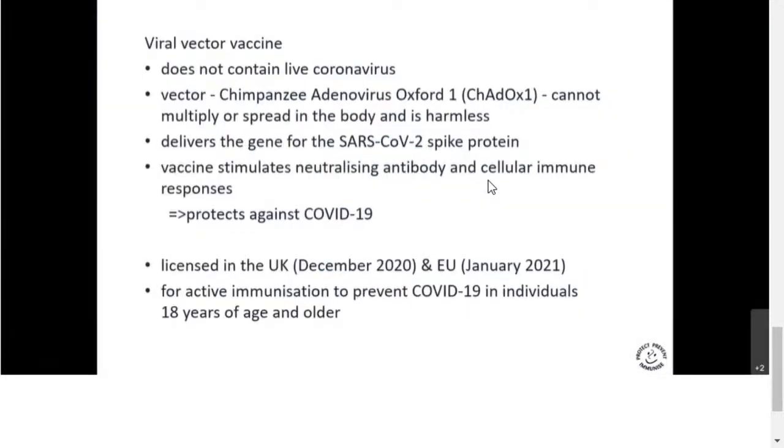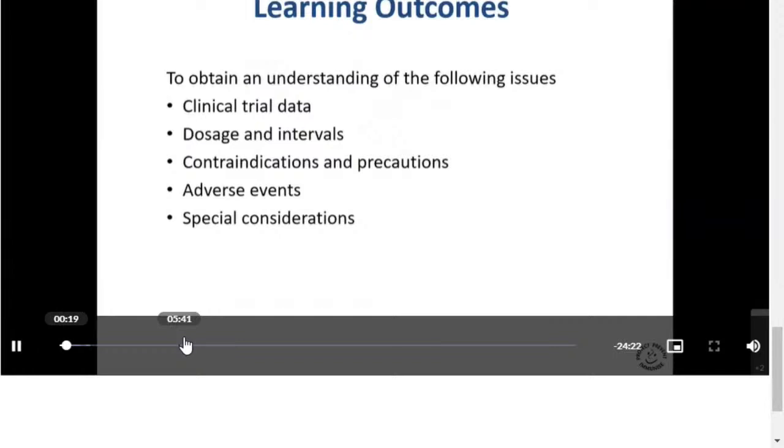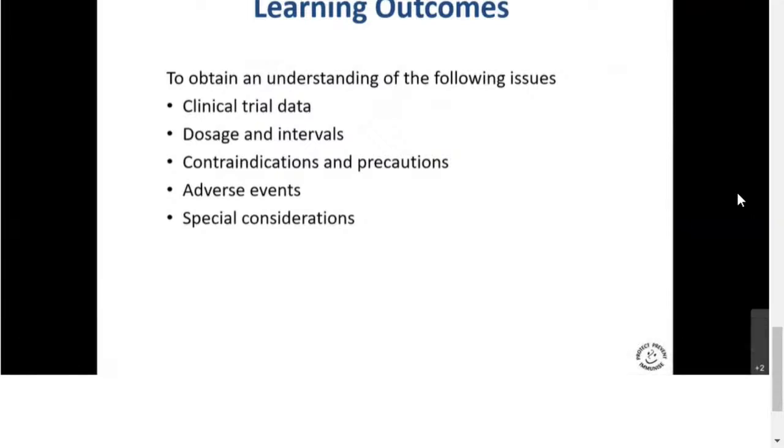Virus. It contains a vector, which is a chimpanzee adenovirus. The learning outcomes for this module are to obtain an understanding of the following issues: the clinical trial data, dosage and intervals, contraindications and precautions, adverse events, and special considerations.